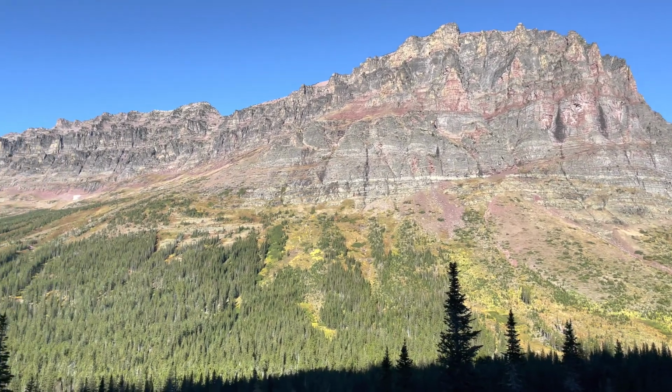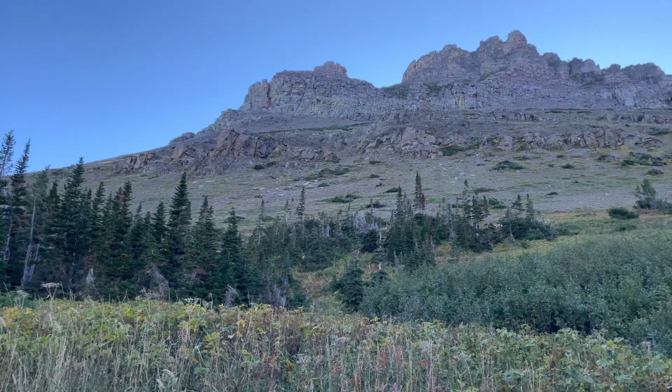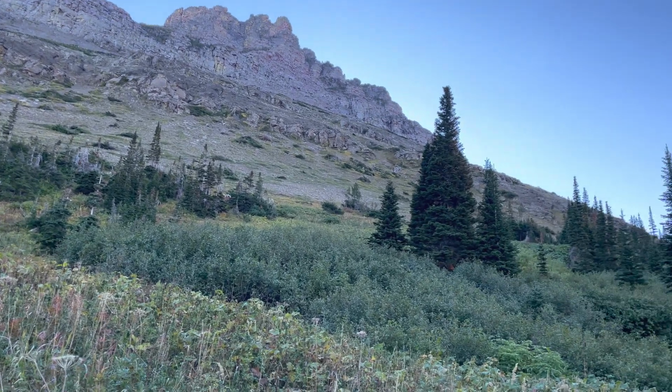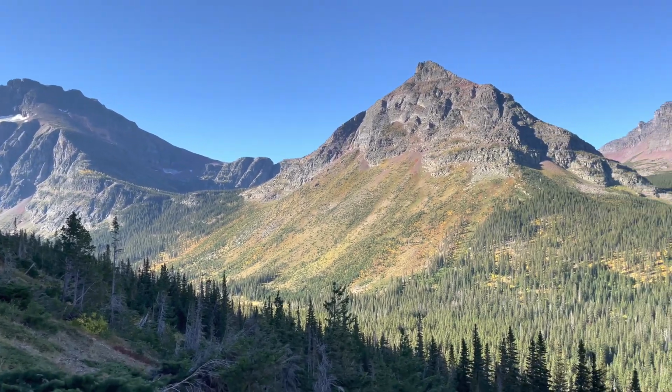And then we just saw a nice little clearing, and we knew that there was a good game trail up above us. So we went ahead and plowed up through that all the way up to the game trail, and just started working our way along the game trail. And that climbed real nice.